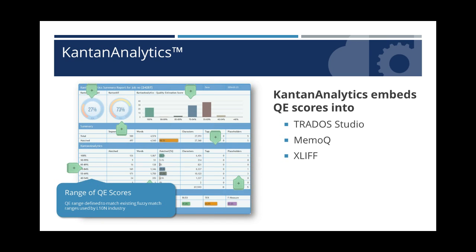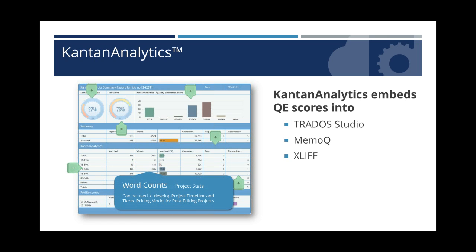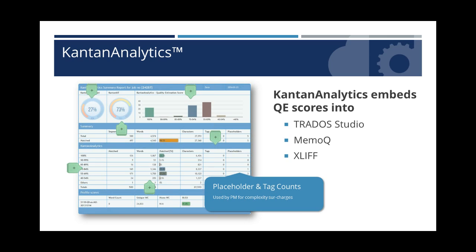Of course, we provide all the usual information that project managers have been used to using in the fuzzy match report, such as the range of all the QE scores. We provide the word count within all those ranges, and we also give them the placeholder and tag counts should they want to add some complexity charges to a particular project.